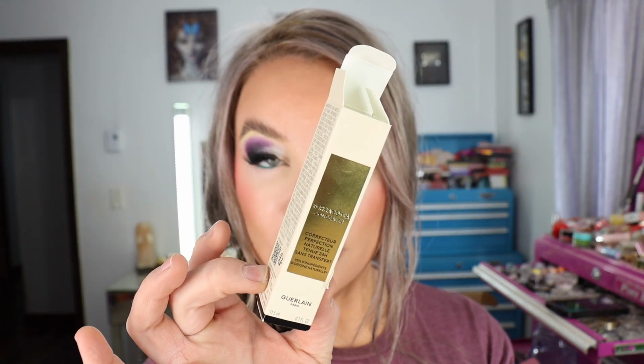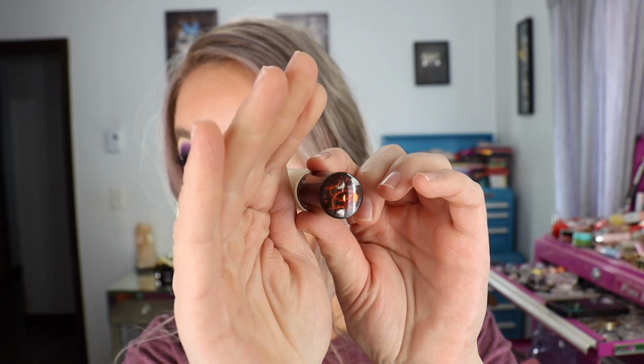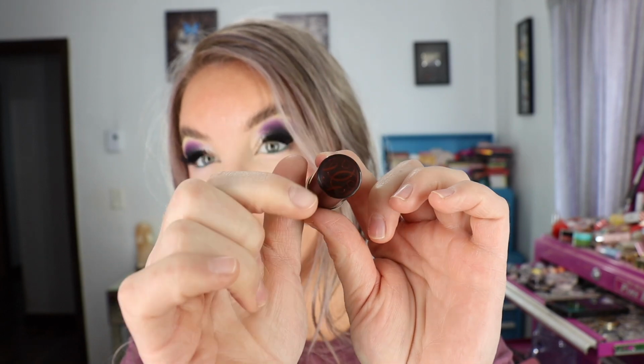So this is the box packaging right here. And the actual packaging is really, really nice. It's a glass frosted bottle, and then it's got that really pretty Guerlain-like packaging for the lid. So this is the concealer that I've got underneath my eyes today, and it is a really nice concealer.